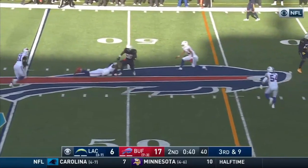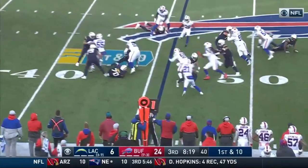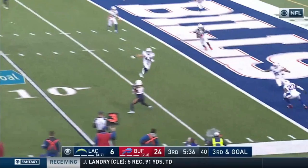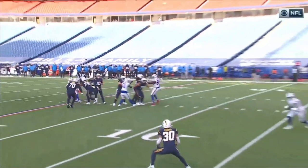Herbert over the middle, and this is Ekeler this time at midfield. Breaks one tackle. Chance to make some plays down the field. This play goes nowhere. Herbert throwing, and that's complete. Ekeler looking for the goal line. Reaching. They're going to go for it on fourth and goal.